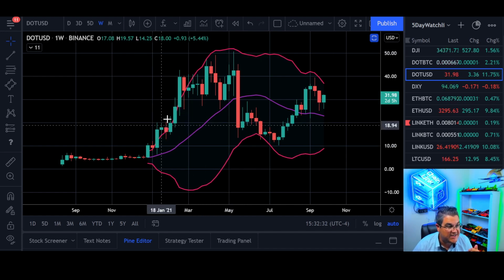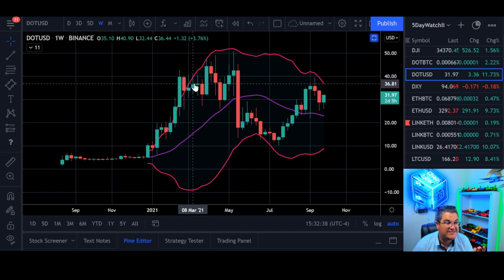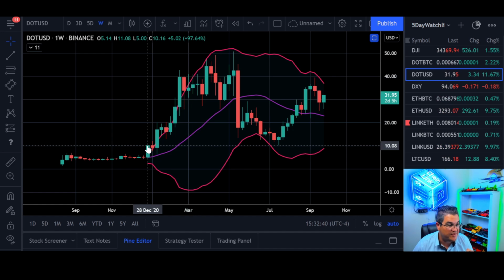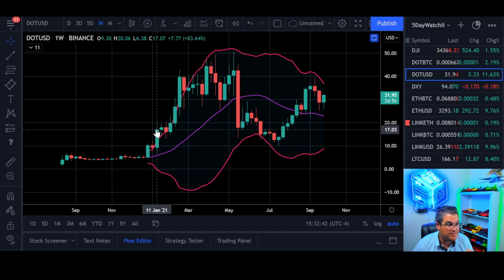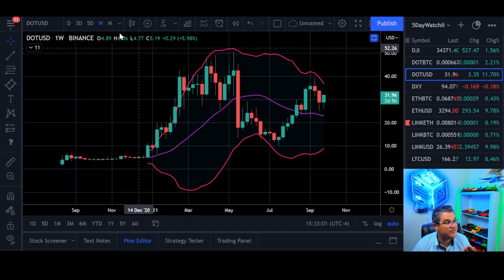So as you can see, the more extended you get, the more likely it is at some point in the not so distant future, you're going to snap back in here, at least temporarily. You can see here, up, snap back in a little bit, up, snap back in a little bit, up. So it acts as like rubber bands pulling you back in. You can get pretty crazy. Bitcoin got pretty crazy. A lot of coins get pretty crazy. But if you're starting to get 10, 20, 30% outside of this, that's your warning sign that things are about to at least temporarily correct for the moment.